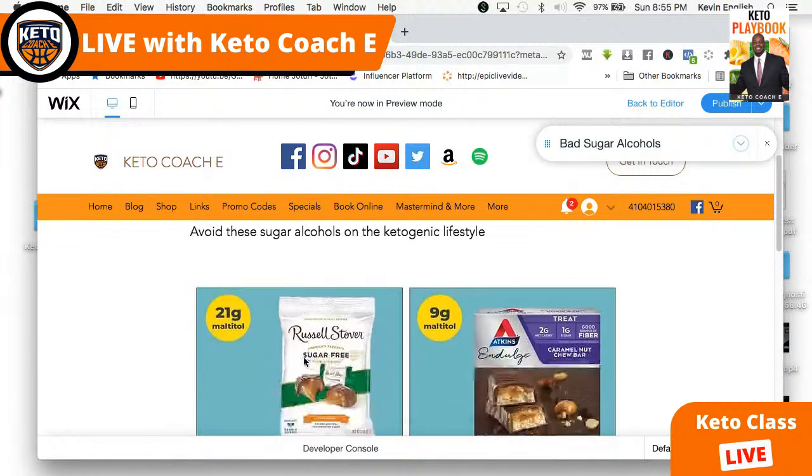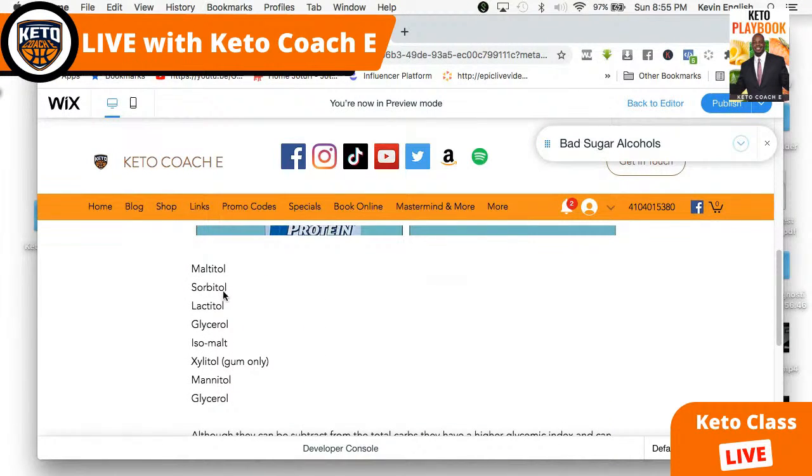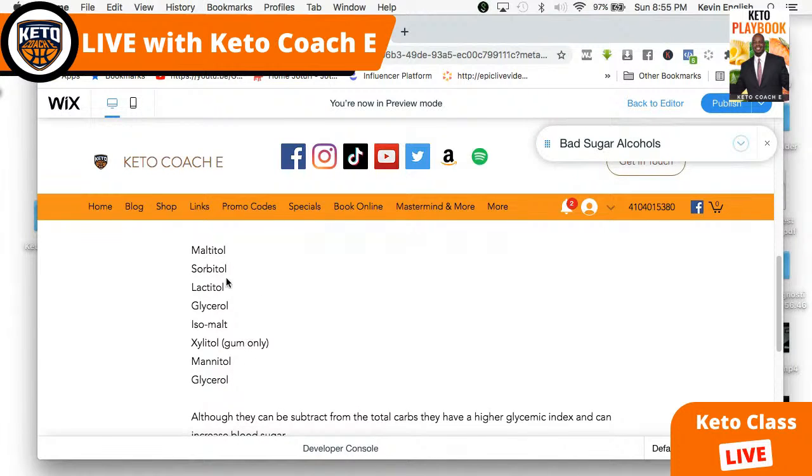If you're online, you can see the Russell Stovers and the Atkins and Dodds. These have maltitol in them, which is a bad artificial sweetener. You can see the list: maltitol, sorbitol, lactitol, glycerol, isomalt. You can see xylitol in gum only. I say you can have xylitol if it's in gum or candy. Then you have mannitol and glycerol. If it ends in OL and it's a sugar alcohol that is not erythritol, leave it in the store.